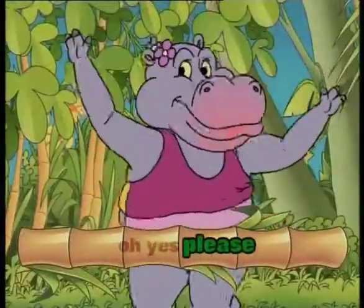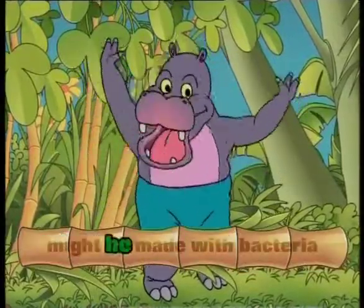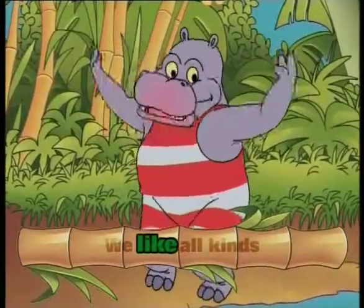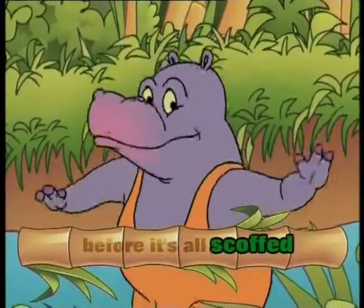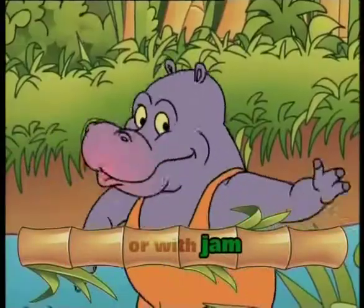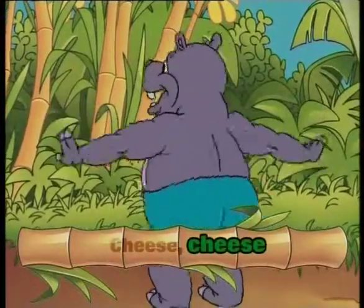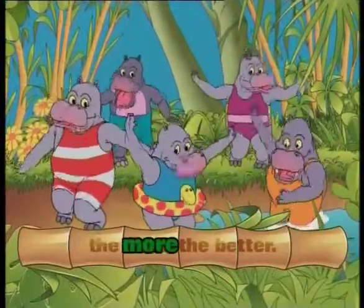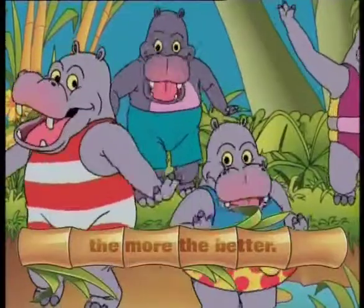Cheese, cheese, oh yes, please. The smellier, the better. Some of it might be made with bacteria, but we're very glad it's here. We like all kinds, whether hard or soft. It doesn't last long before it's all squawked. We like it plain, we like it on toast or with jam. I'm a cheese freak, that's what I am. Cheese, cheese, oh yes please. The more the better.